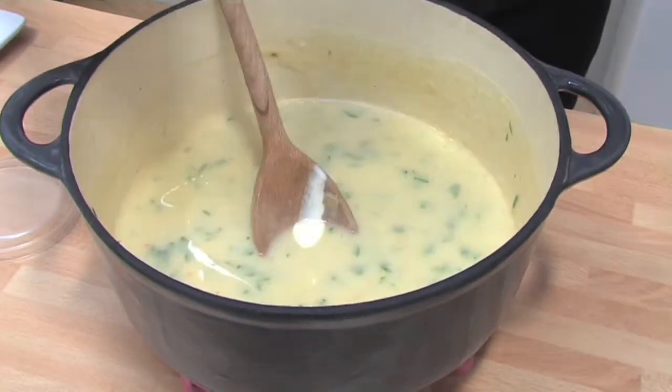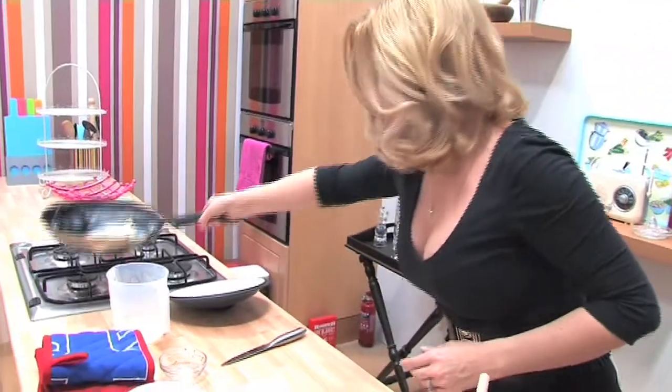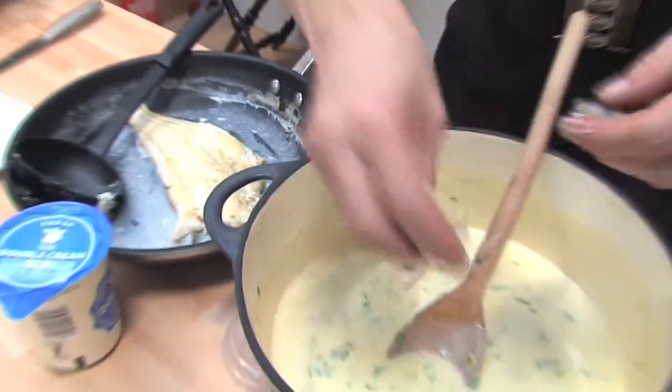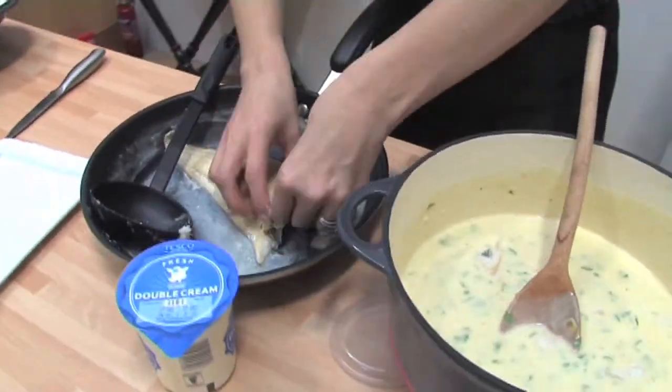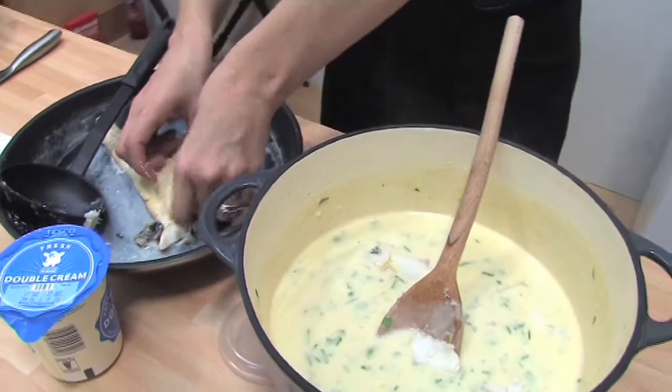Cool, a blob. And of course, the very last part is the beautiful fish. Just flake it with your fingers. Don't put the skin in, because that's not so pleasant. And just flake that in. And I think you'll agree that this dish is certainly enough to warm you up and to get rid of those nasty North Sea gales.